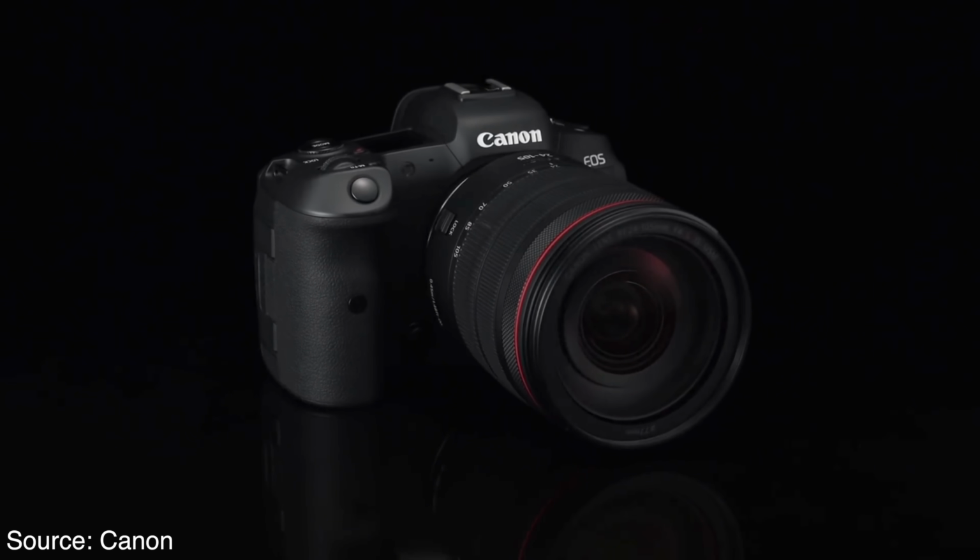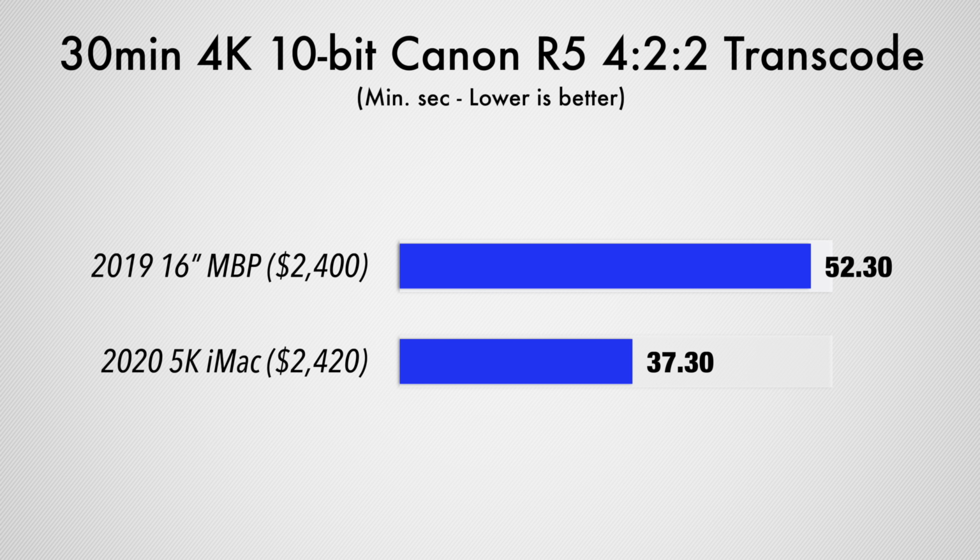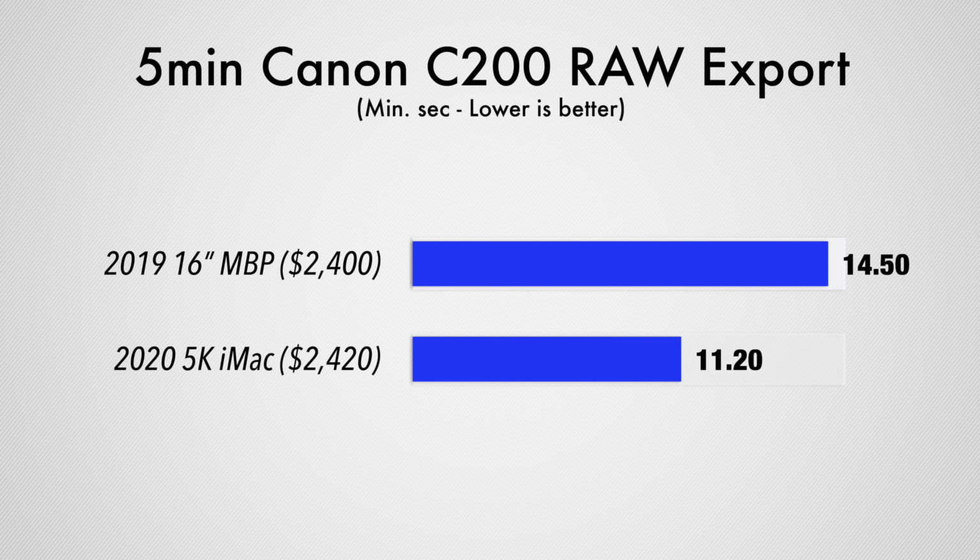And for those of you buying Canon's new EOS R5 camera, we transcoded 4K 10-bit 422 footage, and the iMac saved us about 15 minutes compared to the MacBook Pro, which actually was faster than we expected. And to finish things off, we exported a 5-minute Canon C200 RAW clip, and the iMac saved us 3.5 minutes, so it should be quite a bit better for high-end RAW codecs as well.